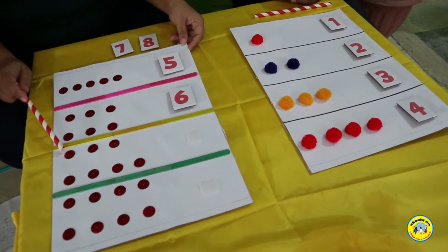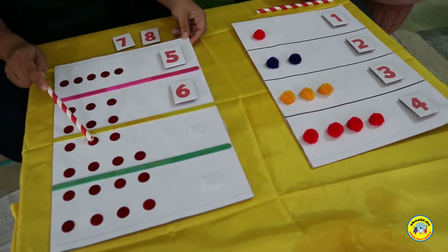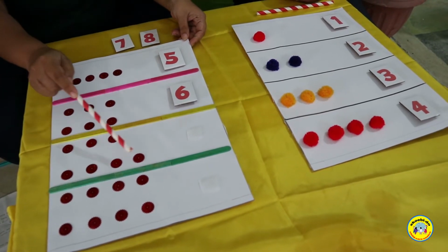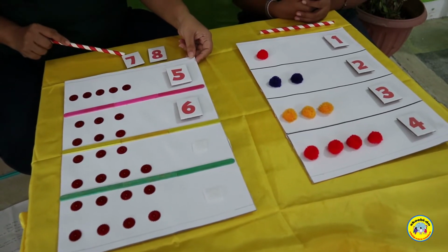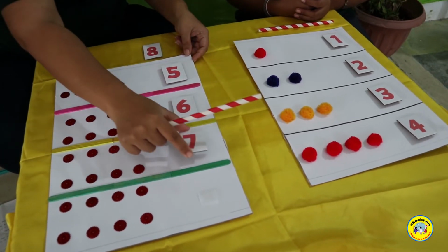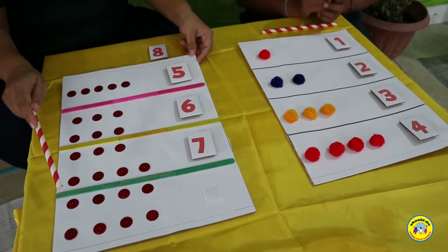Okay, how about this one? Let's recount together. 1, 2, 3, 4, 5, 6, 7. 7 beads. Which one is number 7? This one? Yes. That's number 7. Put here. Very good. And the last one?